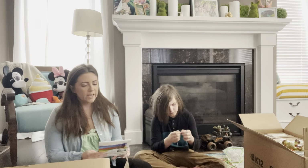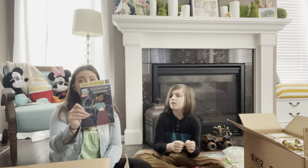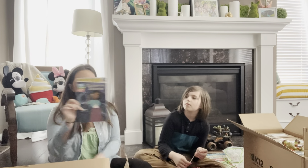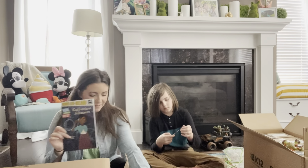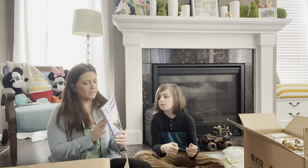Oh, okay. So you should meet Katherine Johnson. She is one of the Hidden Figures. Oh, so cool. This is a cool addition to that. I really love that. Every so often they really change up their magazines.